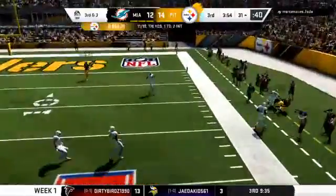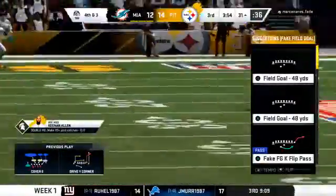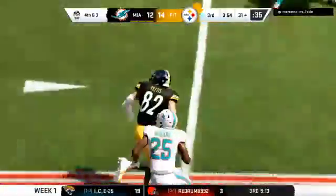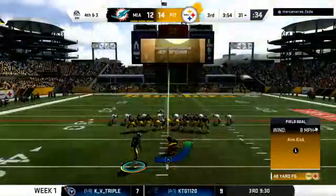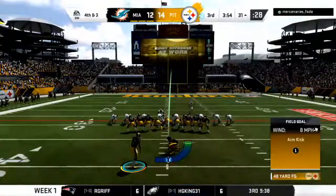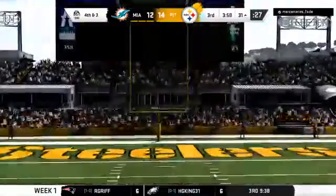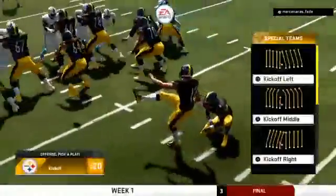And it's going to be incomplete. He was able to catch it there on the right sideline, but out of bounds, says the line judge. And it's going to bring up 4th down. Now a field goal forthcoming for the Steelers. On the left hash, this from 48 yards. And his kick here is good. And the drive will wind up yielding 3.